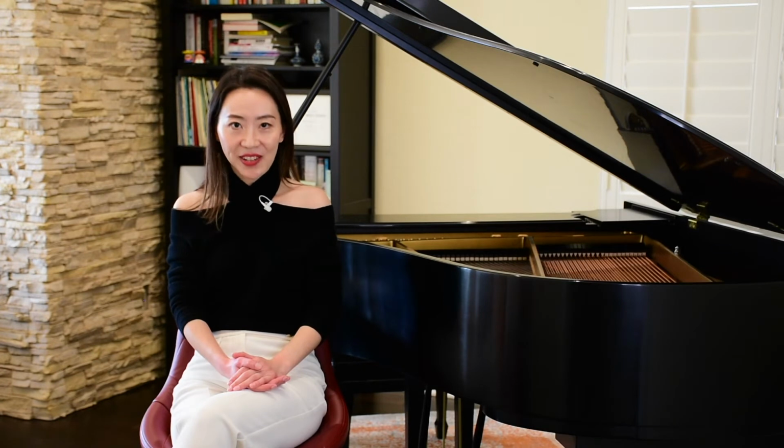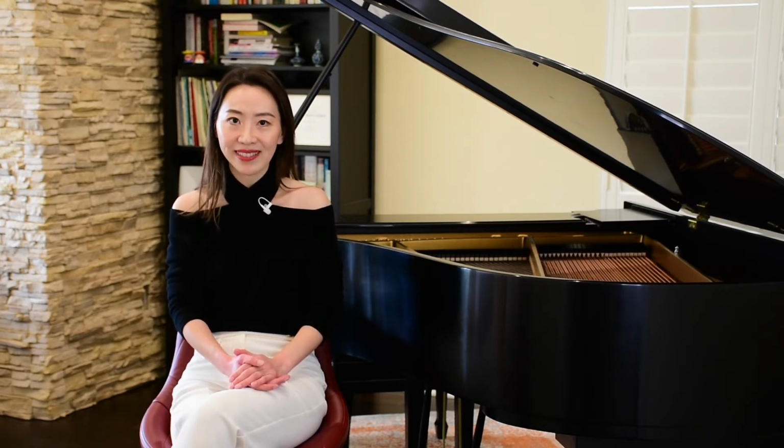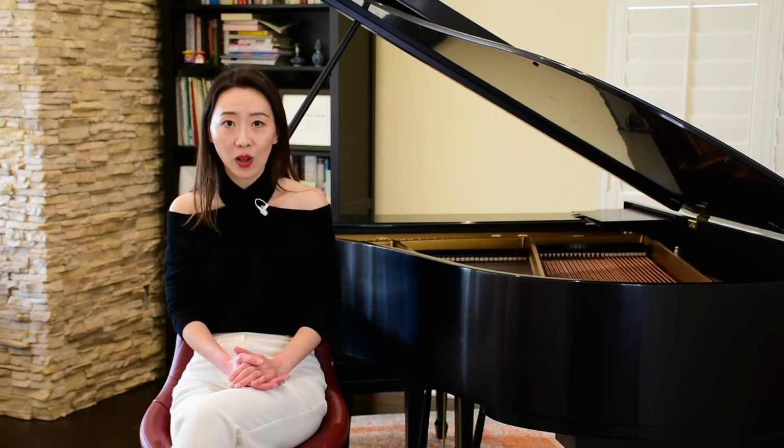The next criterion is the performance on stage. I think we all know how important it is to deliver a complete, accurate, and smooth performance in a competition. That being said, we're human beings. It's a live performance and you have only one chance. It's impossible to play everything perfectly. Even professional pianists have flaws.